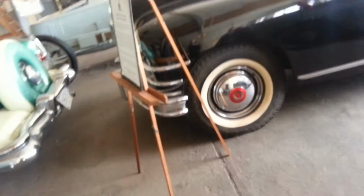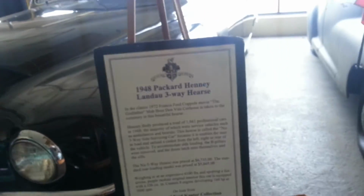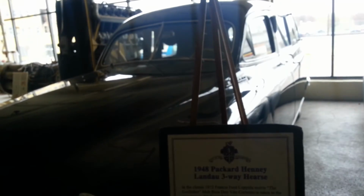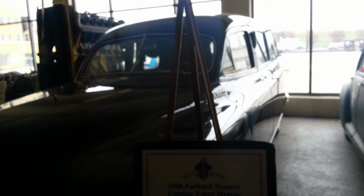Here's the last car in the tour right here. You'll see on this one, a 1948 Packard Henney Landau three-way hearse. Henney was another one of those coach builders, and what they specialized in were ambulances, hearses, flower cars, and those kind of things.